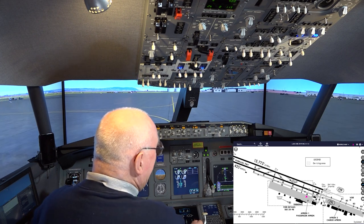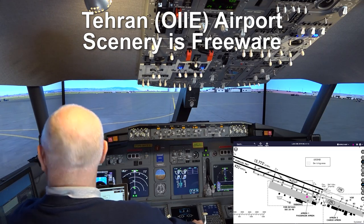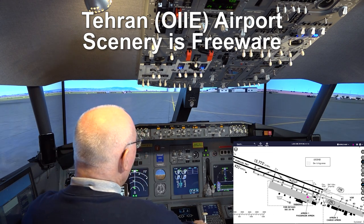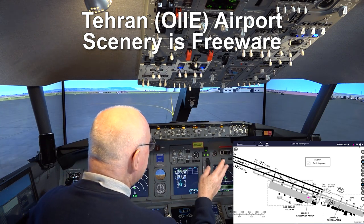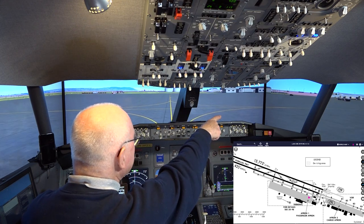This is not bad for freeware scenery. Okay, so it's missing a couple of access taxiways, but it's still not bad scenery for freeware. And I got it on the internet. I was very surprised to find it. Ah, there's the marshaller right over there.